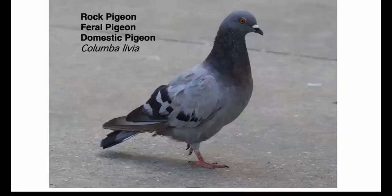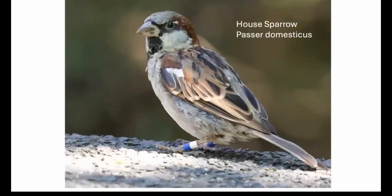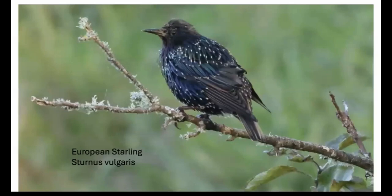The first one is the pigeon. The second one is the house sparrow. And the third one is a starling.